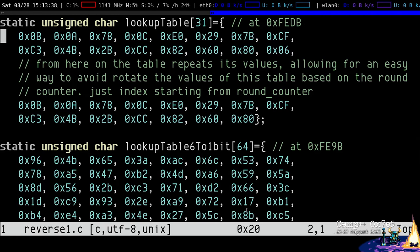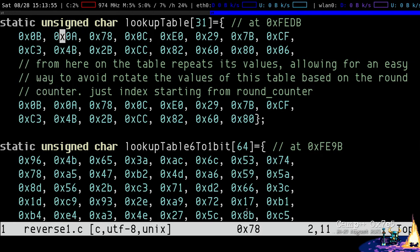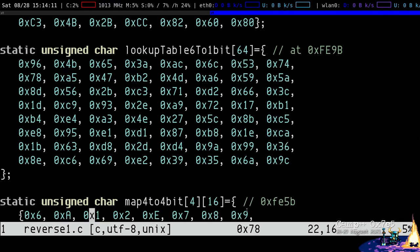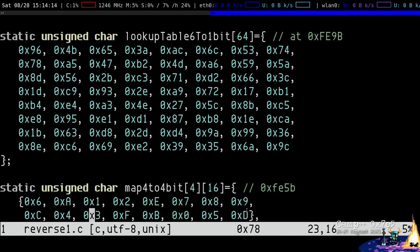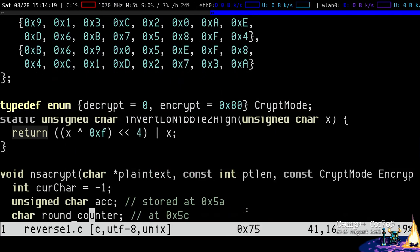This is just a 16-byte lookup table, but in every iteration, they rotate it by one. But instead of rotating the index, they just start indexing from the next byte, because if you see here, it starts with 0B here, and it starts here also with 0B. So if you start in the next operation from this index, then you leak over into the next. So this is like a cheap way of doing a rotation, by indexing into a lookup table that is repeating itself. And this is the 6-bit to 1-bit lookup table. And this is the lookup table for the 4-bit to 4-bit mapping. There's nothing else to it.